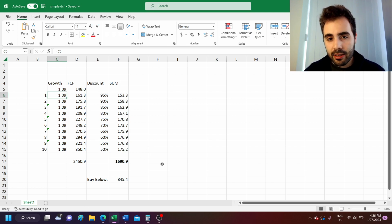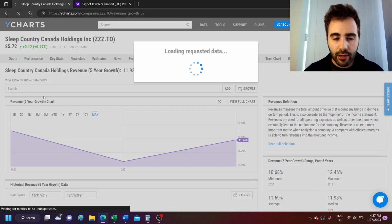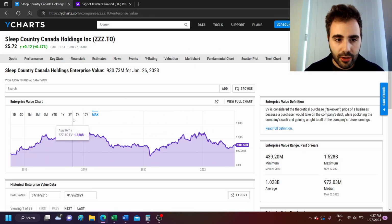Now, Sleep Country has some of the characteristics of a wonderful company, and part of the reason why I bought it was because it was both a wonderful company and selling at such a cheap valuation. I bought Sleep Country at about $20 per share. It's currently almost at 26, and I want to show you where I bought it, looking at its current valuation in terms of the market.